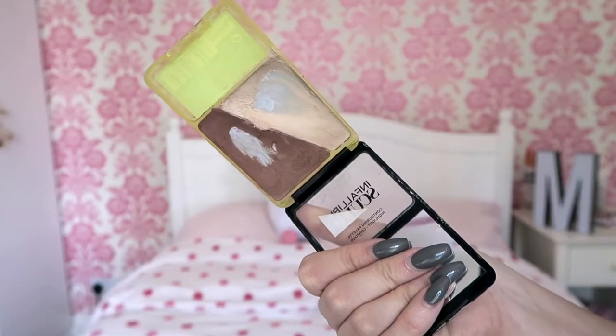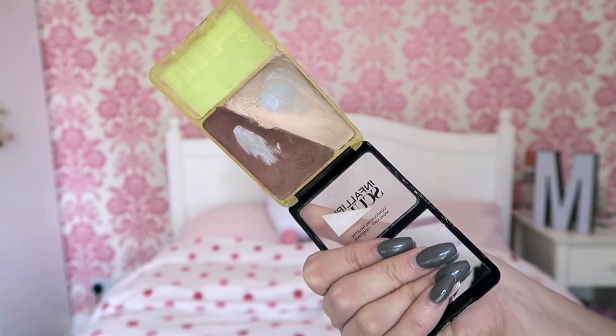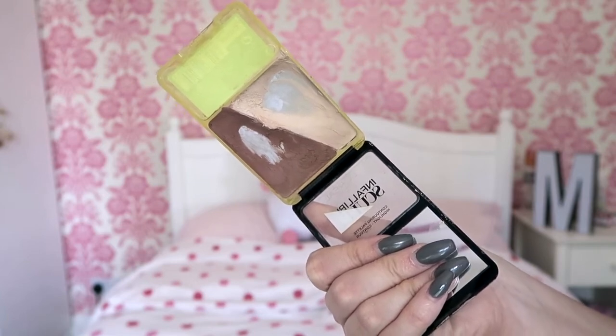Again, it is the same type of thing. You just put on your finger. It's again a creamy type substance. Put it on your finger and rub it across your cheek. I absolutely love these 2 palettes. They are like the best everyday makeup thing, and I would go and repurchase over and over again.